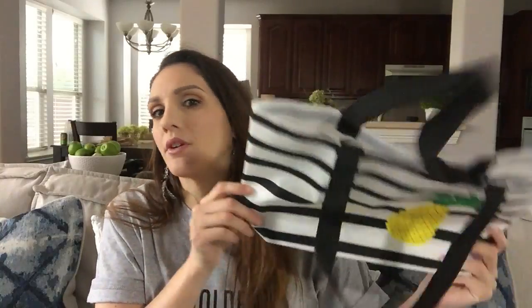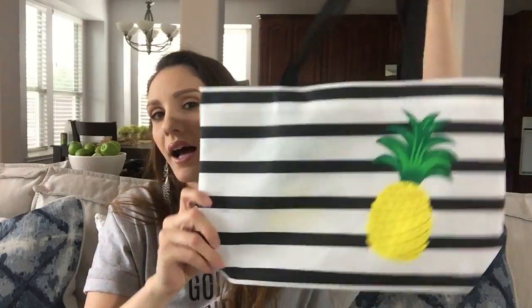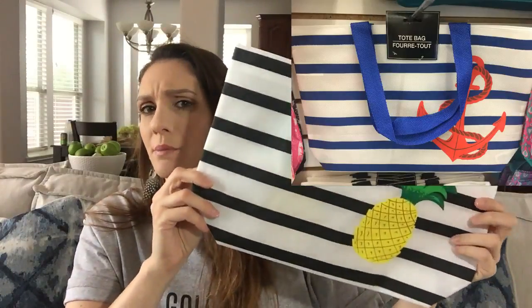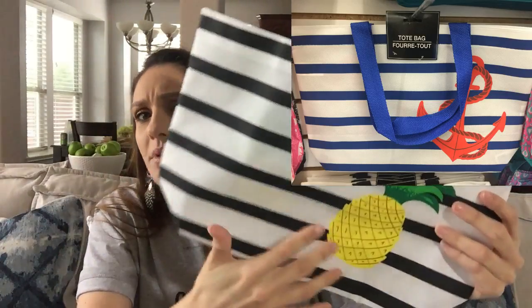So I saw this bag. They're starting to put out some of their summer stuff, like next to their flip-flops, and I saw this cute little bag. I'm really surprised by this print. I think it's perfect. They didn't overdo it. I love the black and white stripes. I love the pineapple. It is see-through. It's not the greatest quality, but this would be really fun, especially to just take back in with you to Dollar Tree as your little shopping bag.